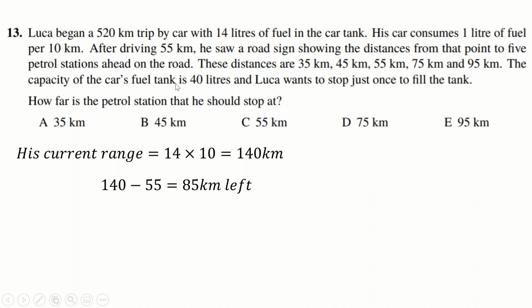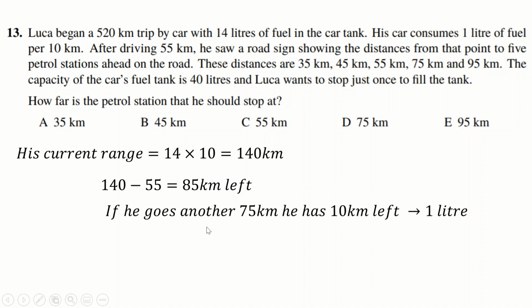Now, he wants to stop just once to fill the tank, so it's logical that he'll go as far as possible before filling up, so that he can fill up as much as possible when he does, because his fuel tank will be more empty the further he goes. So he can't get to the 95 kilometer one because he's only got 85 left. So he has to go to the 75 kilometer station, and we'll just check that this works.